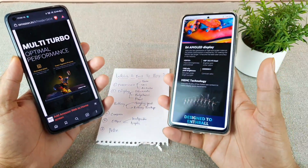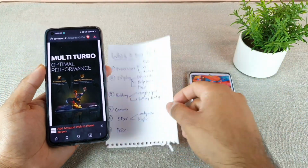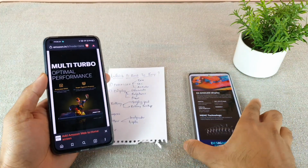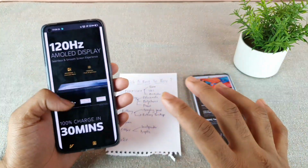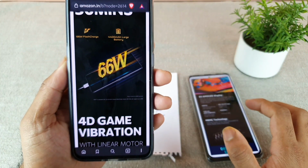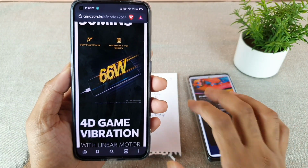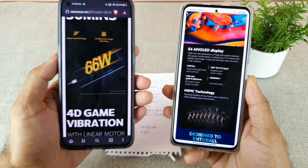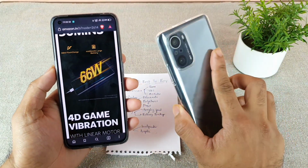Next, let's talk about the battery. In terms of the battery, we'll be talking about the charging speed and the battery backup. In terms of charging speed, obviously the iQOO 7 is a clear winner, which has 66 watt fast charging, as you can see here, friends, 66 watts. When you compare with the 33 watts of the Mi11X, absolutely that's double the capacity of this Mi11X.